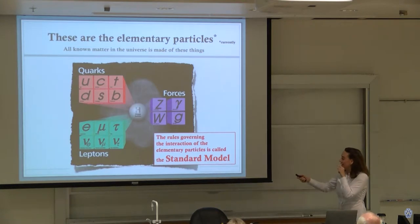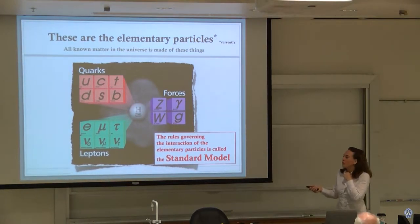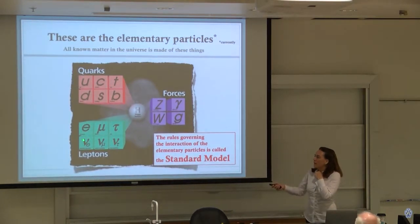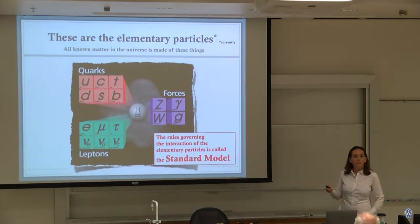Oh, and I should just say, we consider the rules that govern all of these particles to be the standard model of particle physics. So not only this list of 17 particles, but also the math that dictates how something decays into something else, or how radioactive decay works. Those rules are called the standard model. So I'm going to talk a little bit more about that.